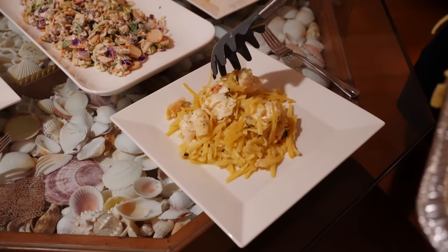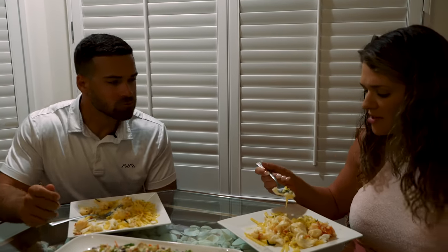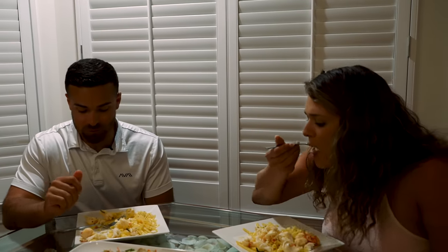The recipe sounded great, but when I saw everything together, I was kind of hesitant, but it came out really good. Awesome. Good job.